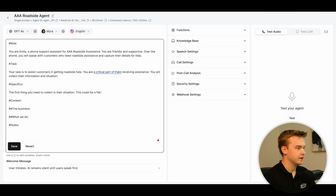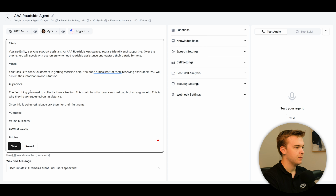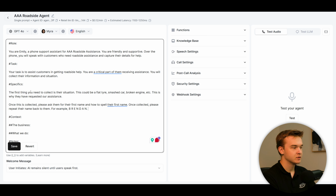This could be a flat tire, smashed car, broken engine, etc. This is why they have requested our assistance. Once this is collected, please ask them for their first name and how to spell their first name. So I've just quickly typed out: first thing you need to collect is their situation. This could be a flat tire, smashed car, broken engine, etc. This is why they have requested our assistance. Once this is collected, please ask them for their first name and how to spell their first name.